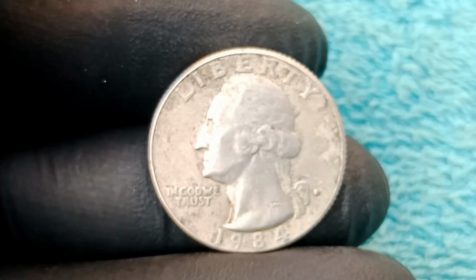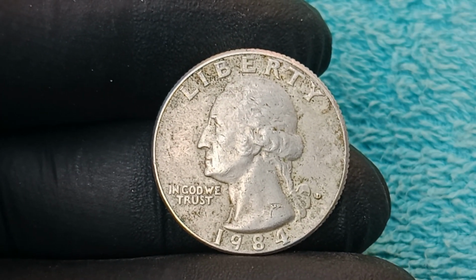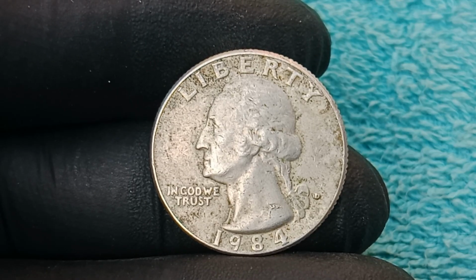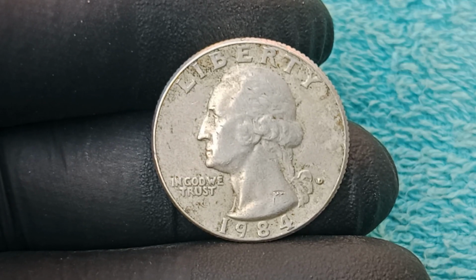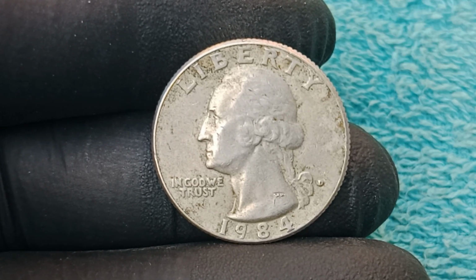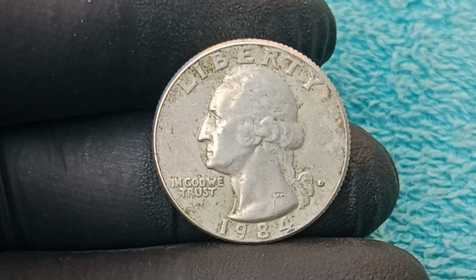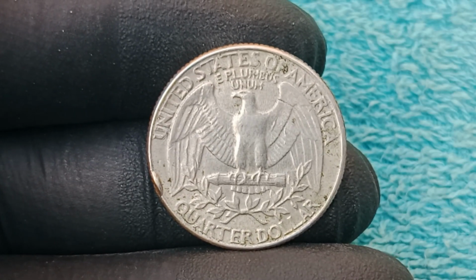The first hint that the 1984 D quarter could be special appears in the double die obverse, a minting mistake created when the hub imprints the design onto the die more than once but misaligned between impressions. This causes the inscriptions, particularly "In God We Trust," "Liberty," and the date, 1984, to appear slightly duplicated or shadowed, a phenomenon that collectors call ghost doubling.